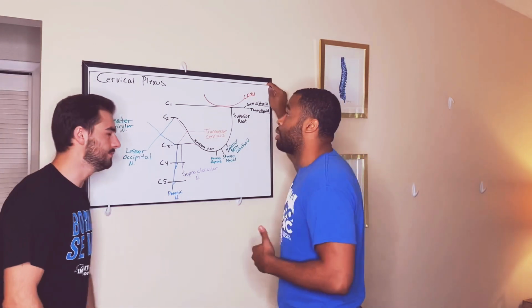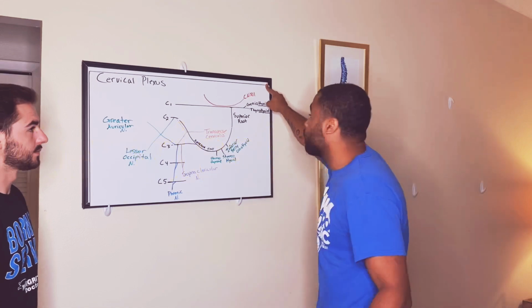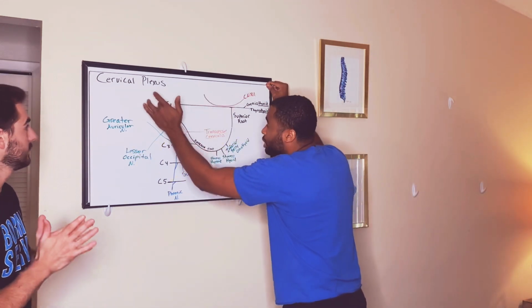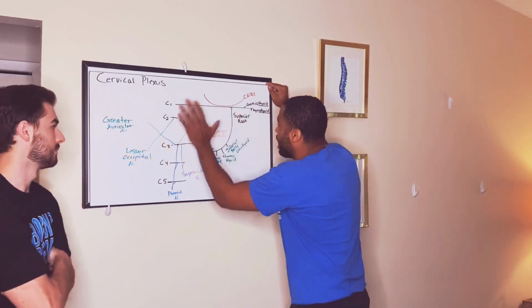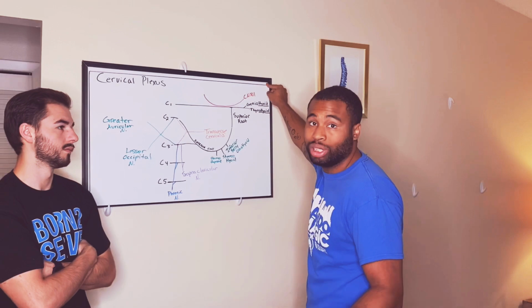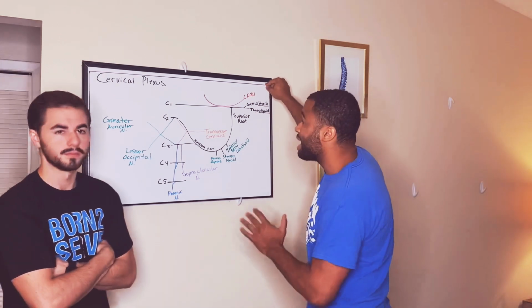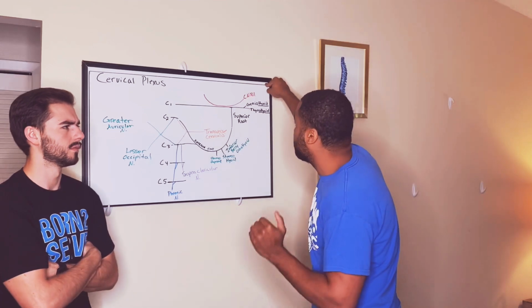Okay, so first off, what I want you guys to know is that this is the cervical plexus, but today we're going to be focusing on C1, C2, and C3, also known as the Ansa Cervicalis. And it's going to help us get a better understanding of the relationship between the strap muscles and the hyoid bone. But right now, I want us to get a very fundamental, foundational aspect of what this is.